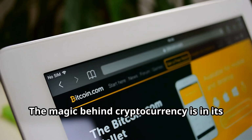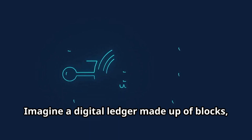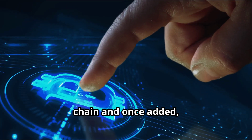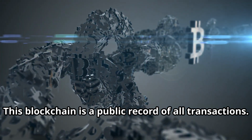The magic behind cryptocurrency is in its technology, the blockchain. Imagine a digital ledger made up of blocks, which are groups of transactions. These blocks are linked together in a chain, and once added, they can't be altered. This blockchain is a public record of all transactions.